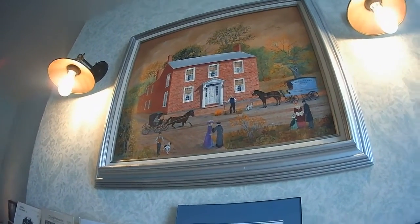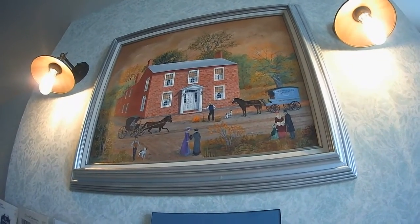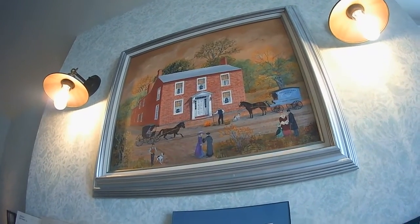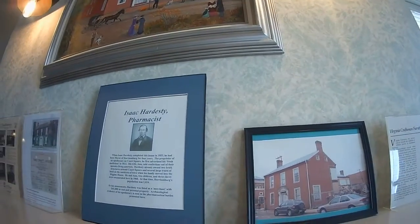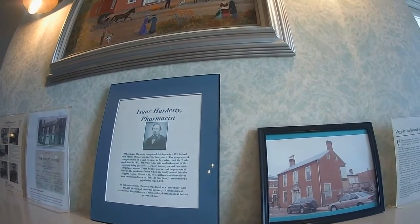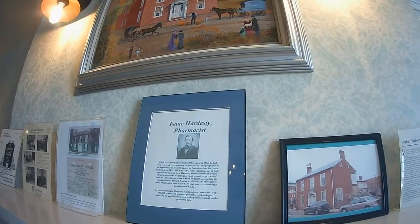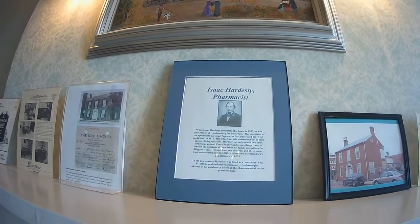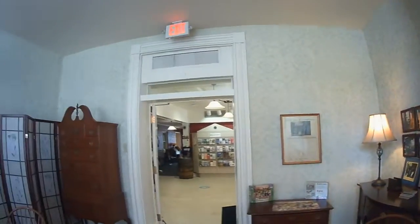It was built in 1853. They completed it in 1853. Yeah, they built craftsman furniture here. Nice. And this is Mr. Hardesty, the man who owned it, who lived in it, the mayor of Harrisonburg. He was the proprietor of the apothecary.